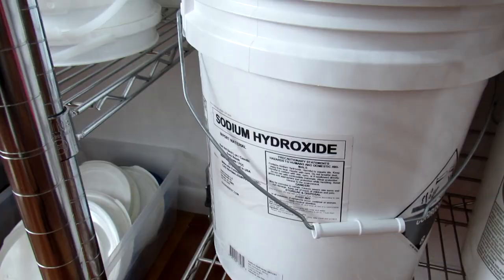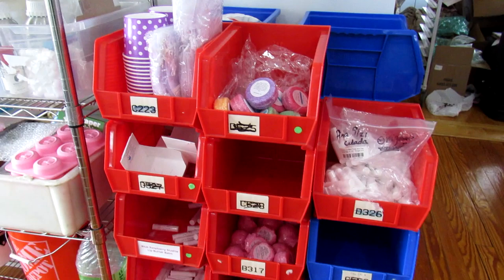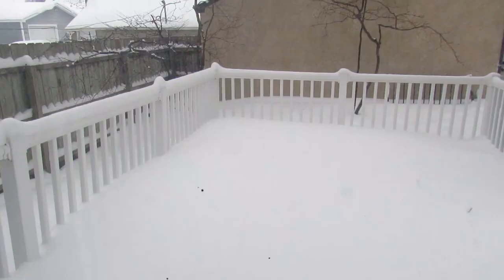More sodium hydroxide. I do buy that in bulk on the pallets as well. And then I have these sorting bins, and I have them again on one of the little rolling racks. And I have not organized them, so whatever landed in there is how they are organized right now. And then I have clipboards with my par sheets. Then the back of my building, I have this awesome patio. So I cannot wait for summer when I can just put a chaise lounge out there and a little grill, and I can enjoy that during the summer.